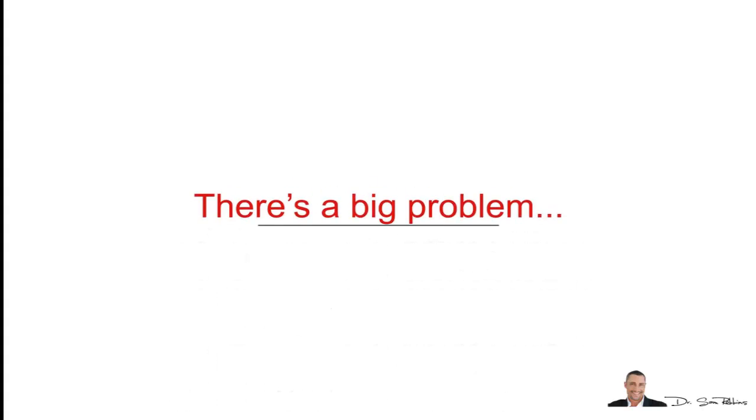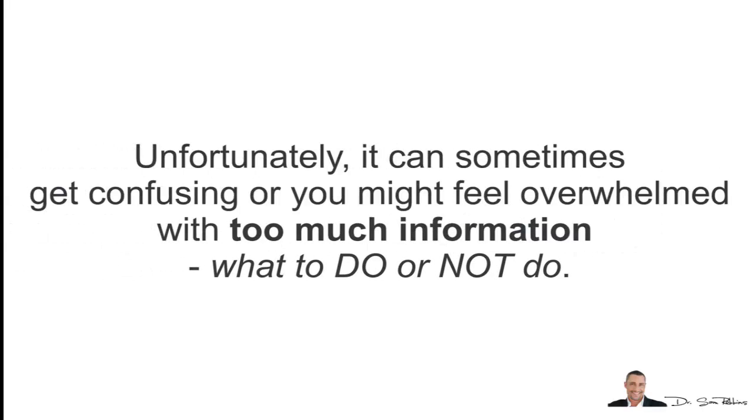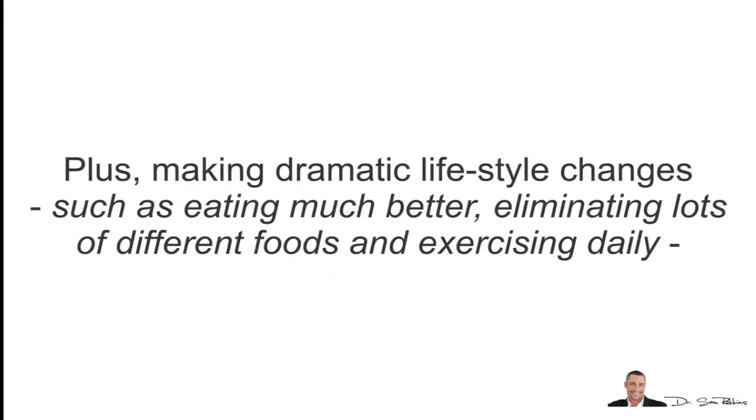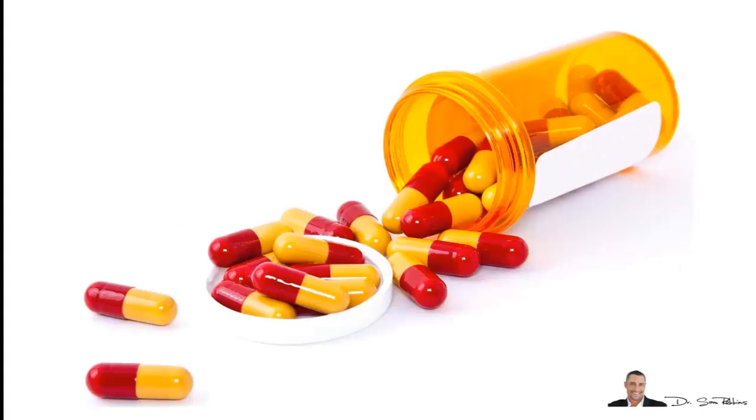So there is a big problem, something I've noticed over the years, and it's managing your lipid profiles is probably one of the most important aspects to health, longevity, and disease prevention. Unfortunately, it can sometimes get confusing, or you might feel overwhelmed with just too much information, right? What to do or not to do. Plus, making dramatic lifestyle changes, such as eating better or eliminating lots of the different foods and exercise daily, it's all very important, but for many people, it can be difficult to start and takes just a longer time to see results. And taking statin prescription drugs is never a good solution because of all the negative side effects.